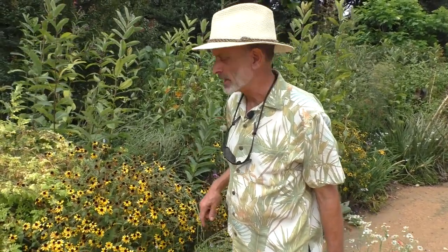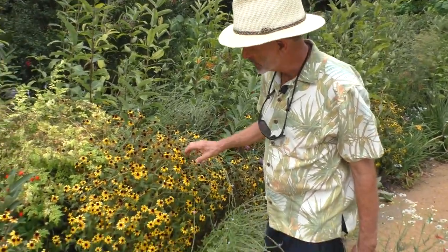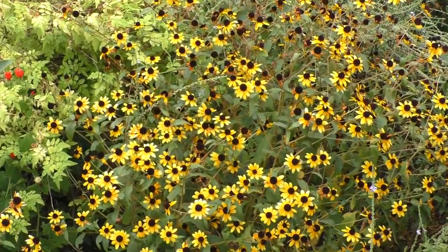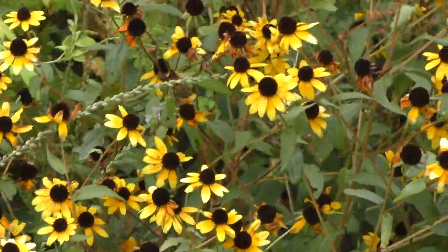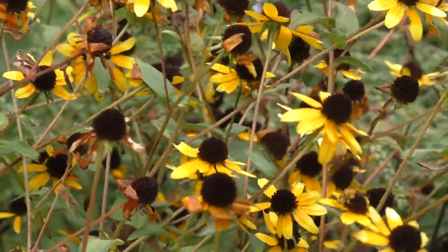We started off talking about the purple coneflowers and that they were composite, in what is now known as the aster family. And there are many rudbeckias that are often referred to as the orange coneflowers. Again, that exact same arrangement of ray flowers and disc flowers. But this is Rudbeckia triloba.